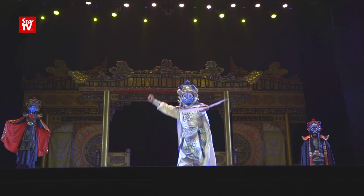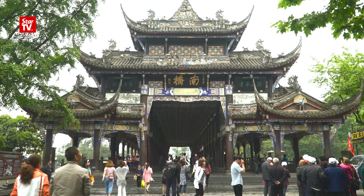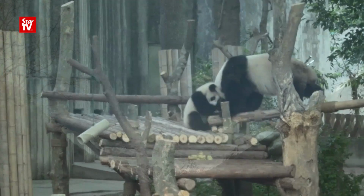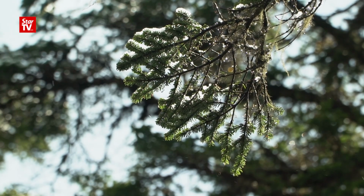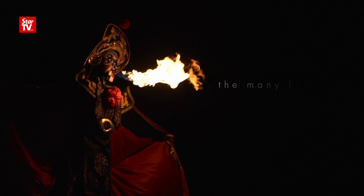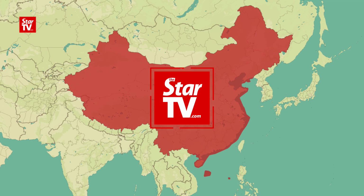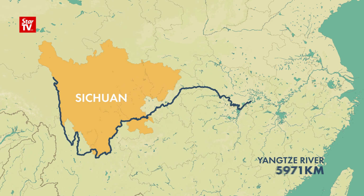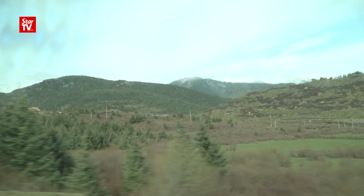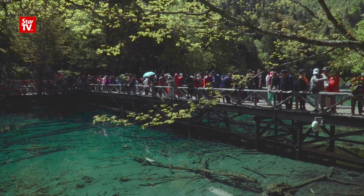Like the magical Bianlian or face-changing opera where it originated, Sichuan province in China is a land with many visages that's ever-changing and captivating. Lying in the upper Yangtze River Valley in southwestern China, Sichuan boasts a palette of different landscapes, from alluvial plains to snowy mountains, to alpine valleys and colorful lakes.